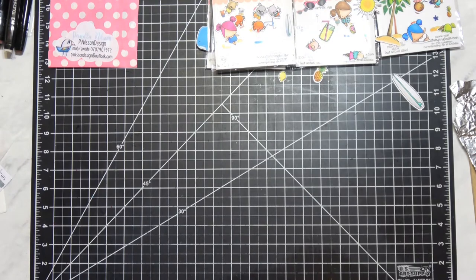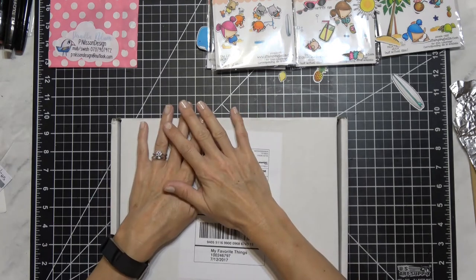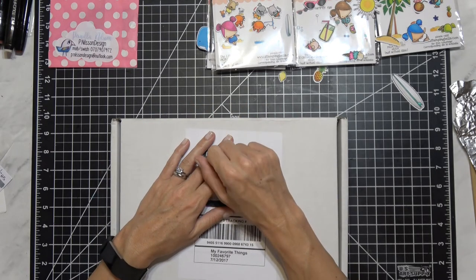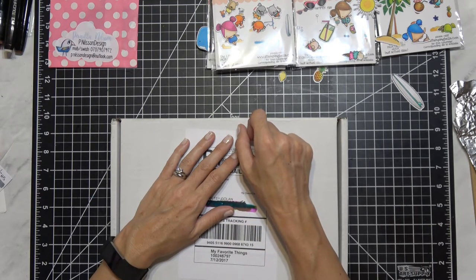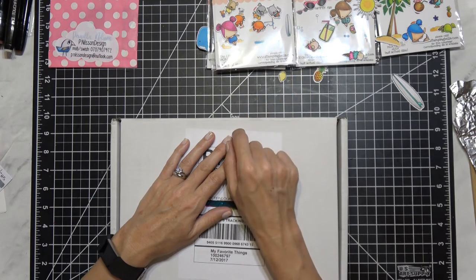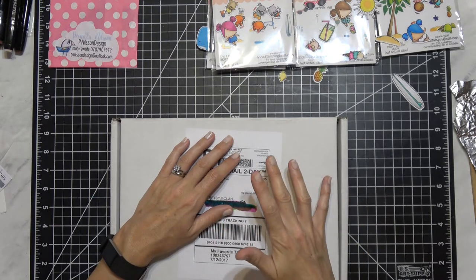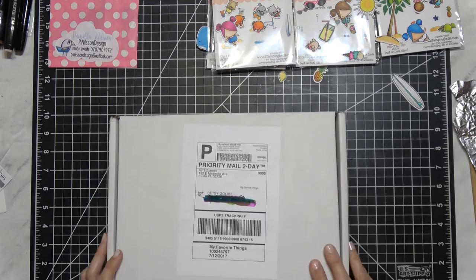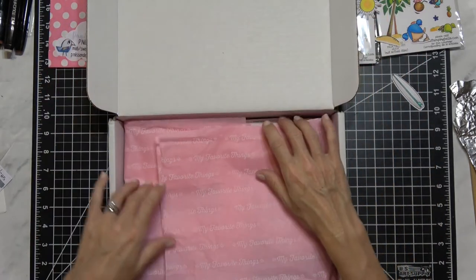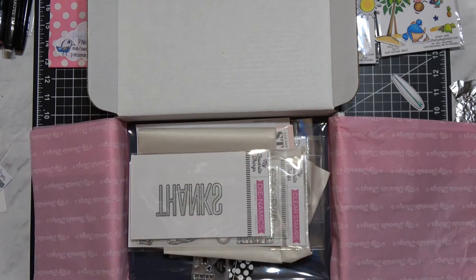Okay, now to the boxes. So I got an order from My Favorite Things. And let me just say, the last thing I bought from My Favorite Things was when I went to the Scrapbook Expo and I got the Mermazing. So I actually didn't buy it from the release. I got it at the expo because I love Birdie Brown stuff, but not every month when they come out with their release that I'm so into it. So the mermaid was the last thing I actually got from My Favorite Things. So I was so excited to see this month's release. And it was another one of those things that I said, yep, definitely gotta have it. It's coming home.